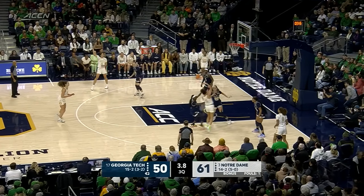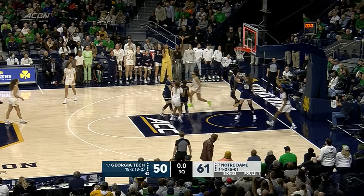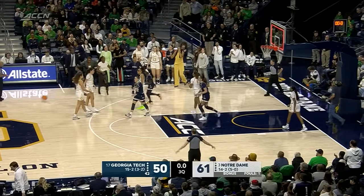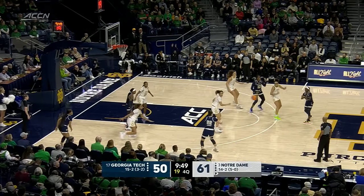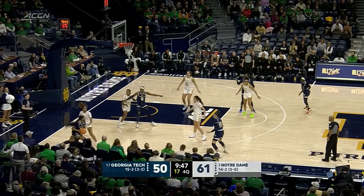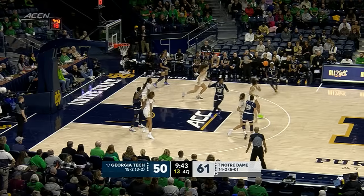Westbeld sets the screen. That draws the double for Miles. Maddy for 3. Wide left at the buzzer, but a very good third quarter for Notre Dame. They outscored Georgia. Those last 3 minutes and really 30 seconds, we saw Notre Dame really change and hone in on their zone and seem to be giving Georgia Tech problems.